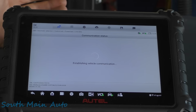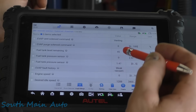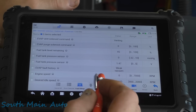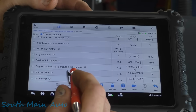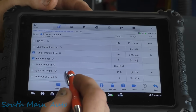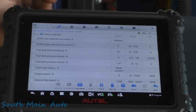We just wanna see, does our fuel tank pressure sensor work? And it appears to, so 1.47 volts, 1.5 is close to where it should be. The EVAP fault history is from a weak vacuum, or at least that's how the PCM perceives it. Shouldn't really be anything else in here that we need to know about. So let's think about this.